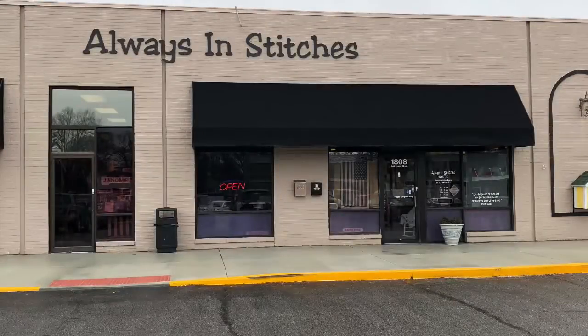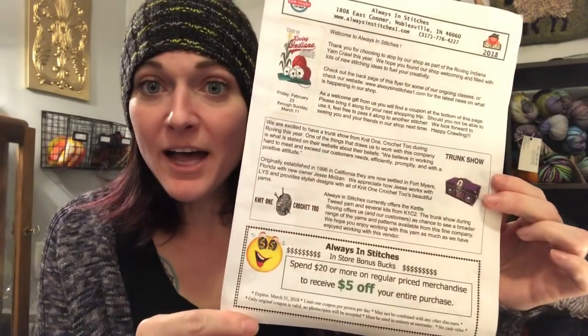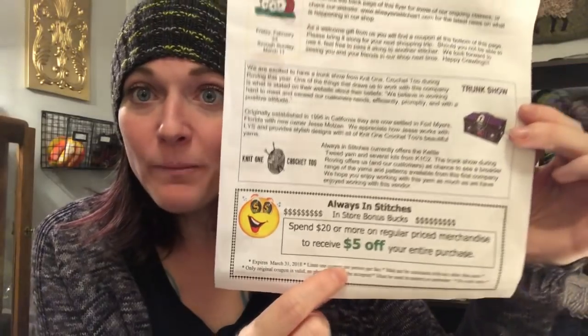The first yarn shop that I visited was called, or that we went to, Dan, of course, was along for the ride. He's such a good sport. Was Always in Stitches in Noblesville, Indiana. It was so cute because you get a coupon from them. It lets you know of a trunk show that they're going to be having. It gives you a little information on the yarn crawl. And then on the back, it lets you know some of their classes.